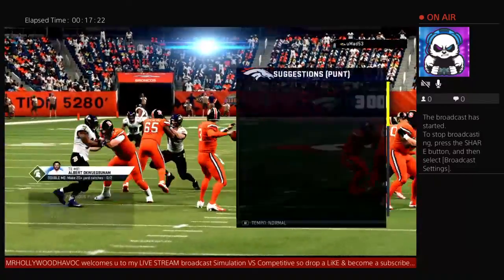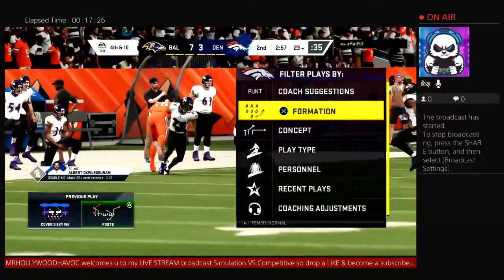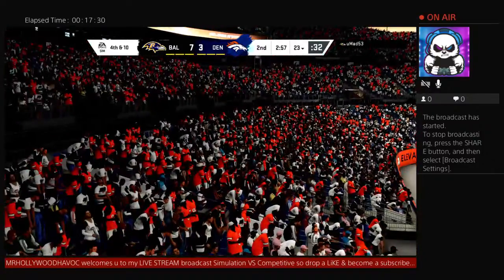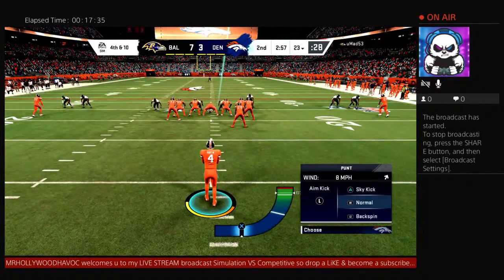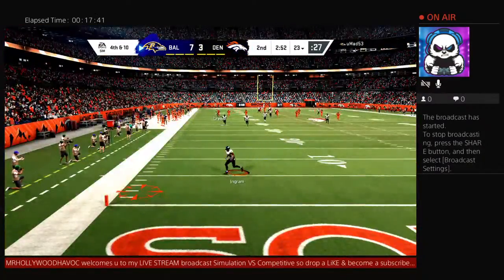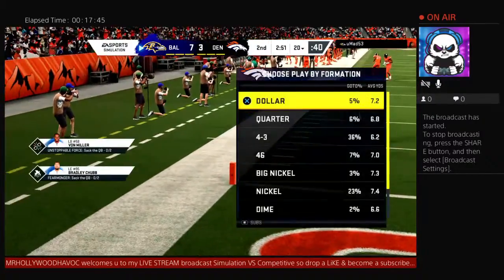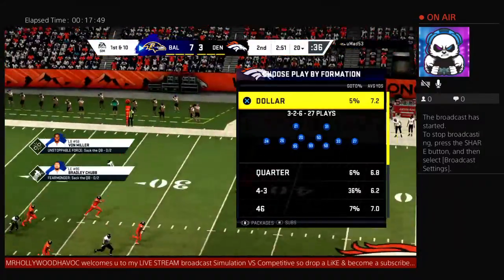Now yet another incompletion here as they fail to connect on 3rd. Not much going on this drive. Looks like they're going to have to punt it away, CD. And right now I know a lot of their fans are screaming for the OC to change things up, get away from what he's been calling. Sometimes you just need better execution of the plays that have been called. And he gets this away, and look at this. This is a good one. And this one hits at the 1, continues on into the end zone for a touchback.